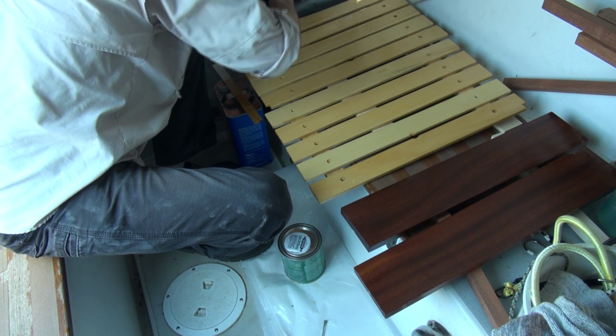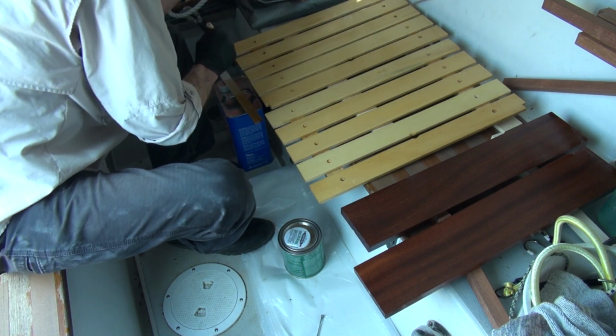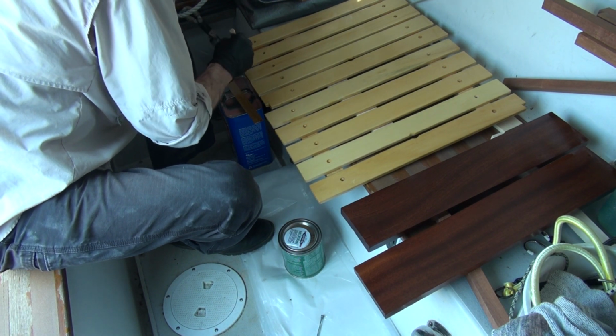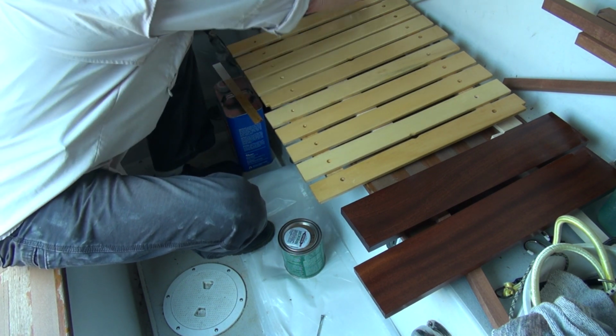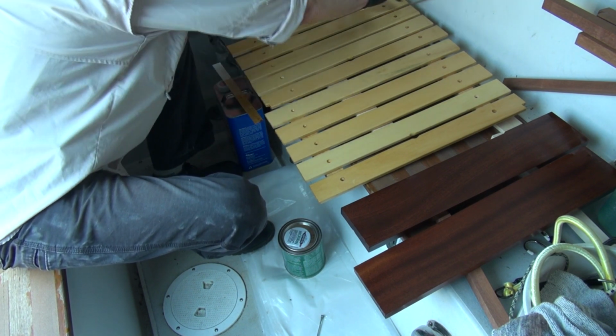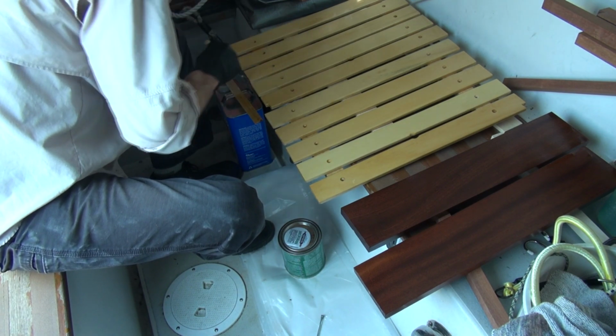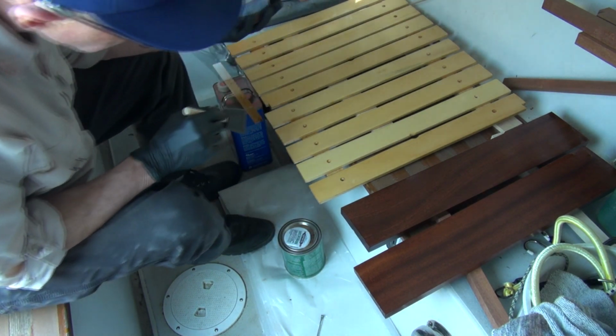But it's time. And this time I'm not going to do it with teak because teak is too hard to get and too expensive. So I've got plenty of sapele, and that's what I'm going to use. Okay, I think that's it.